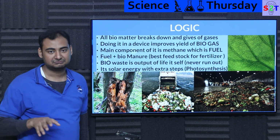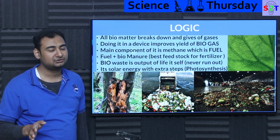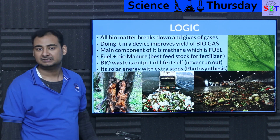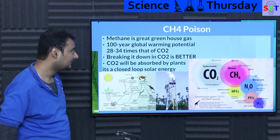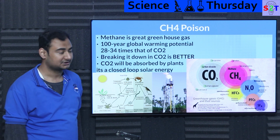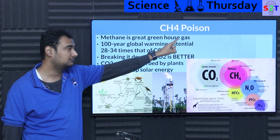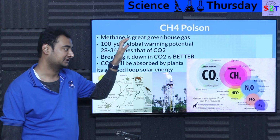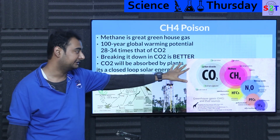So if you are using methane as a system, you are not polluting the atmosphere, you're not creating something, you are just using solar energy with extra steps, nothing more than that. Now you have to understand the methane aspect of it, because CH4 is literal poison for our atmosphere, because methane has a great greenhouse gas effect, meaning these are generally the top greenhouse emission gases.